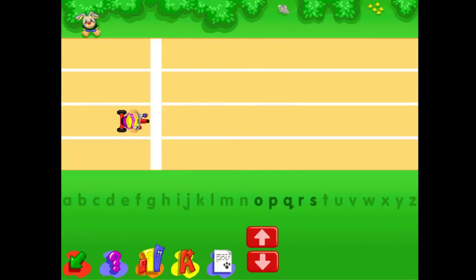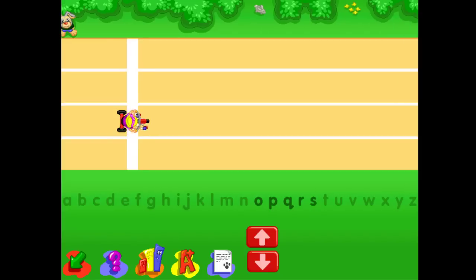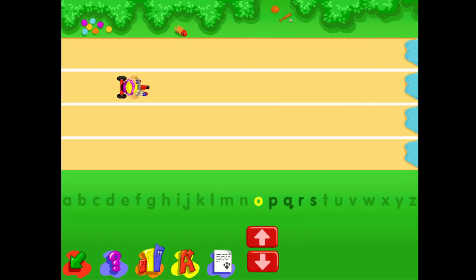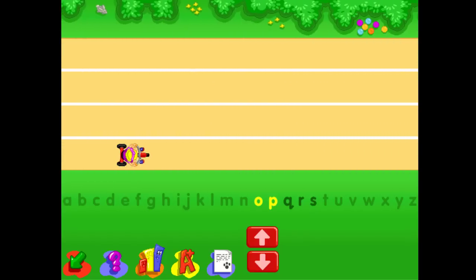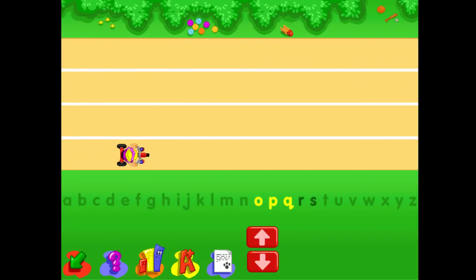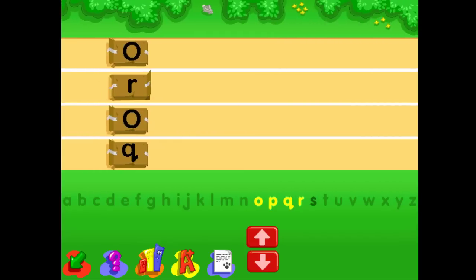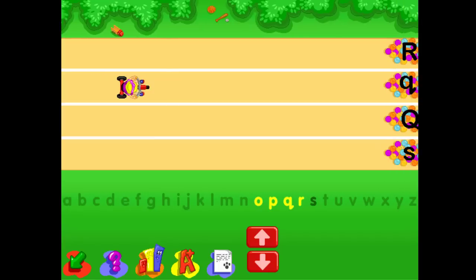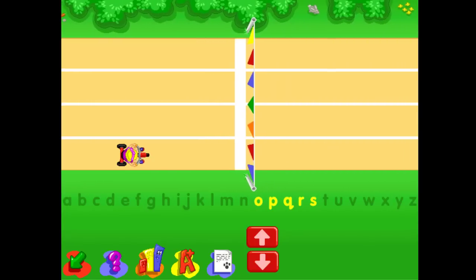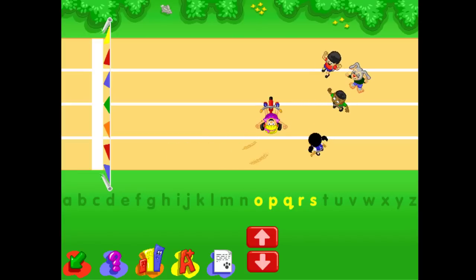Let's practice our ABCs. Race through the letters of the alphabet, starting with the letter O. Ready, set, go! O. P. Q. R. Wow, you did great. Want to race again?